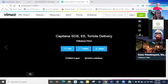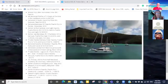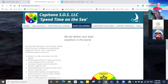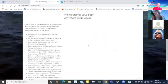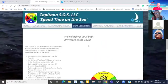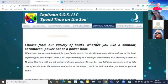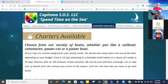Okay, so Capitana SOS, we do a lot of things. We do boat deliveries anywhere in the Caribbean, around the world. We train charter captains, boat captains, to do charters with chef. We support a lot of companies in the Caribbean and United States. Mostly, you know, anything: powerboats, sailboats, catamarans.